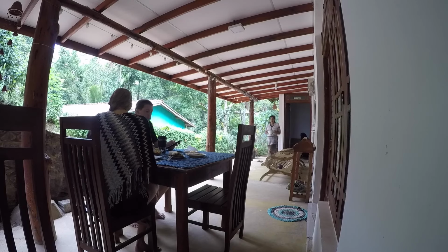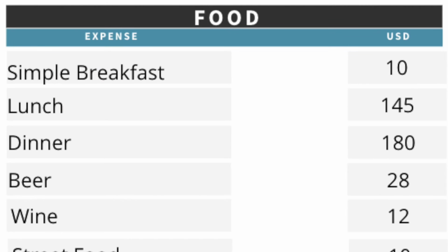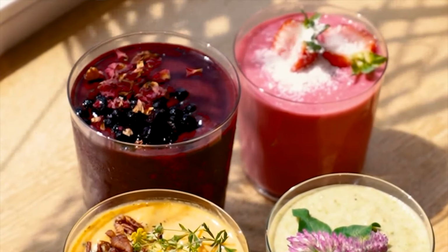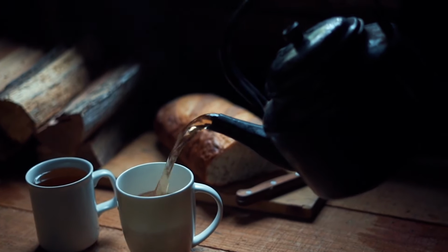Breakfast was always included and provided by wherever we stayed the night before, so our costs were very low at only 10 USD for the entire trip. This was for times when we needed something a little more or if we didn't like the option that was being provided. Lunch and dinner costs were 3 to 5 USD each, the cheapest being 1 USD and the most expensive being 11 USD in Ella. Beer, water, smoothies, and soda were ordered separately, adding $1 to $3 to each meal cost.